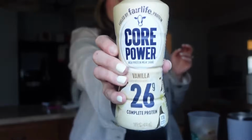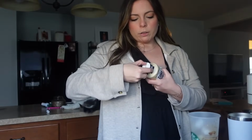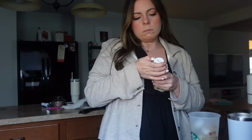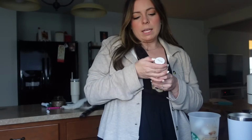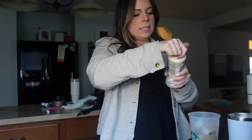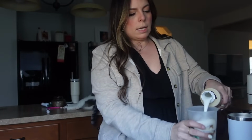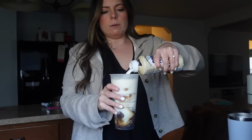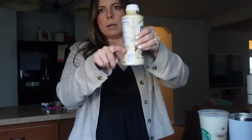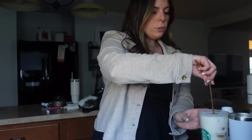And then I'm going to go in with a protein shake. This is just the Core Power vanilla one. I've tried all the flavors, and all of them are good, but I prefer the vanilla. I love the vanilla in coffee. It's the best combo to me. This is 26 grams of protein and 170 calories. I just pour as much as I can fit and then bring the rest, which is probably like to here, and I'll add that at the end once there's room.